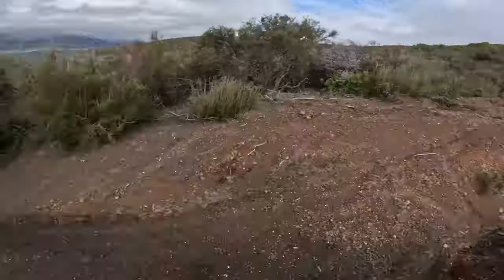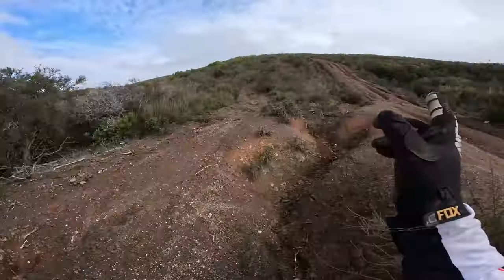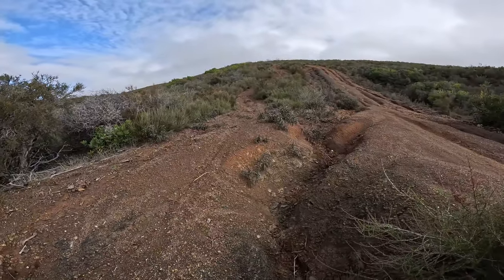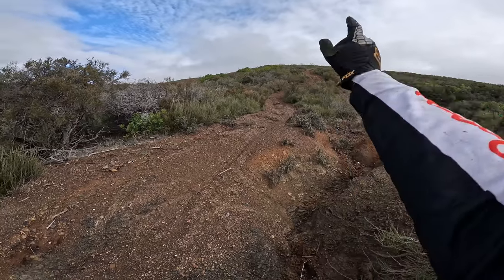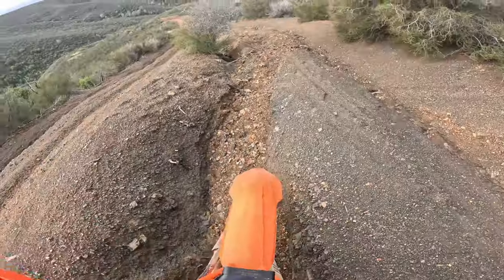I actually think we can take this side. I was going to try taking the far right, try not to get caught in those ruts, but the problem is I don't know what's up on the other side of that left side.